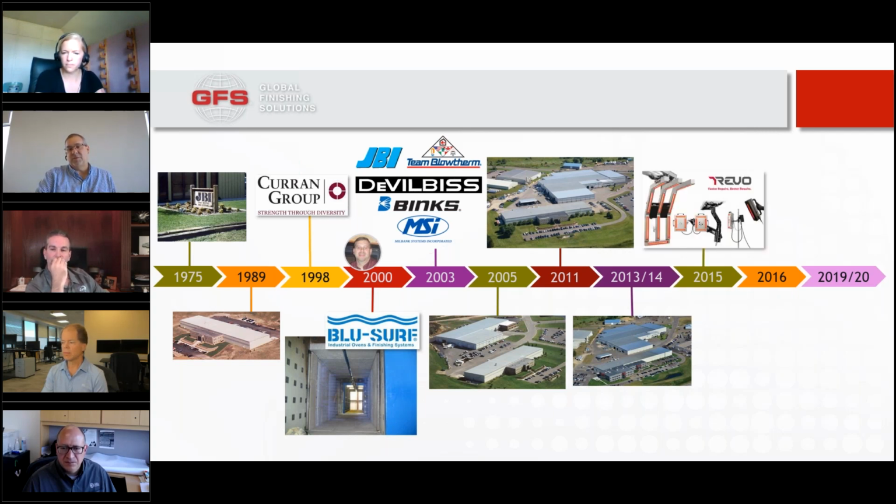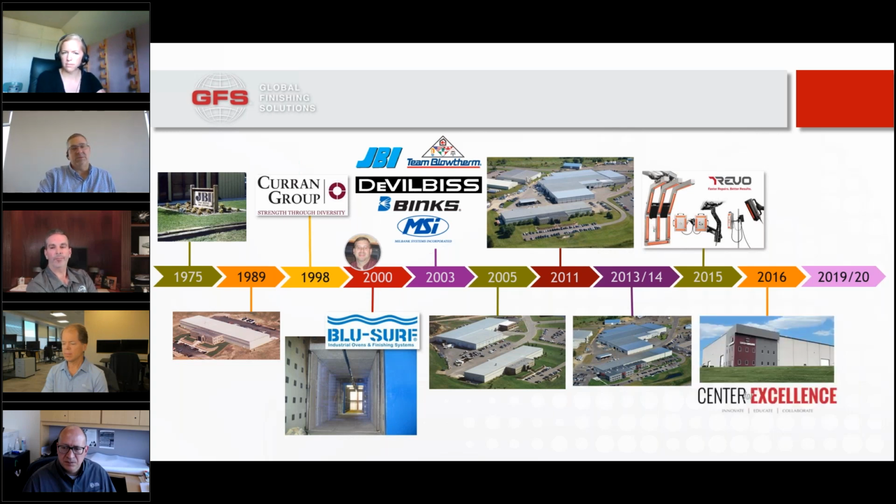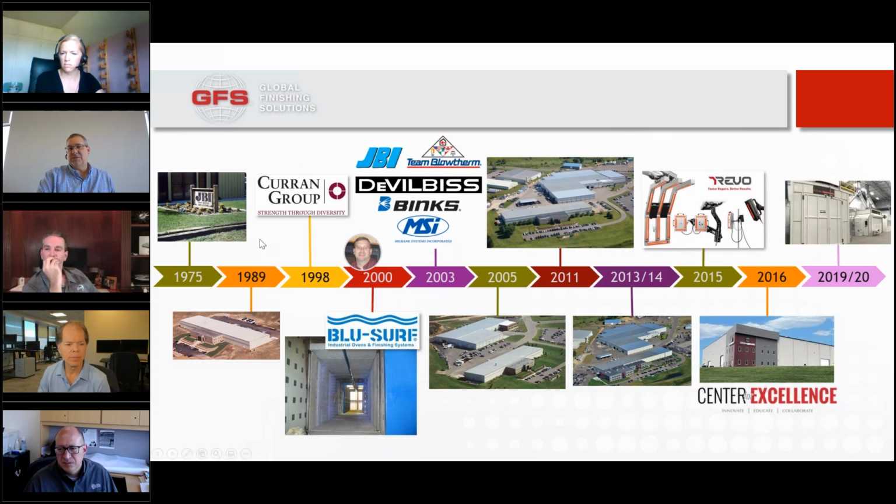In 2015, we started developing new products, bringing in the Revo system for the automotive team. In 2016, we built the Center for Excellence, a training facility with R&D attached to it, as well as manufacturers supplying us with their equipment so we can test it within the booths that we make, and then train staff for some of our clients as well. 2019 and 2020 is just an expansion of everything that we do. This company is set to grow, so it's going to be an interesting journey.